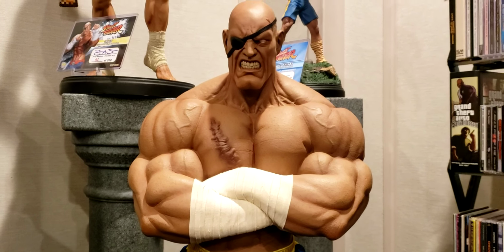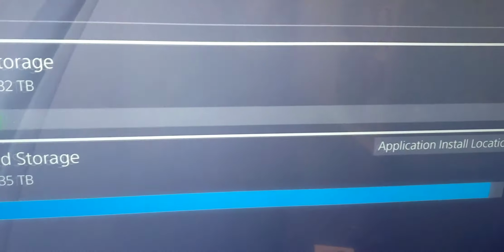First, let's swing our camera right over here, and I'm going to show you what I have going. If you look inside here, I have two separate external hard drives. These are both Western Digital, and they're both 8 terabytes each. And these are currently hooked up to my PlayStation 4, which is a PlayStation 4 Pro, I should specify, but this will work on either the PlayStation 4 Pro or the regular PlayStation 4 model. So let me take you up here and we'll take a look at what we're looking at.